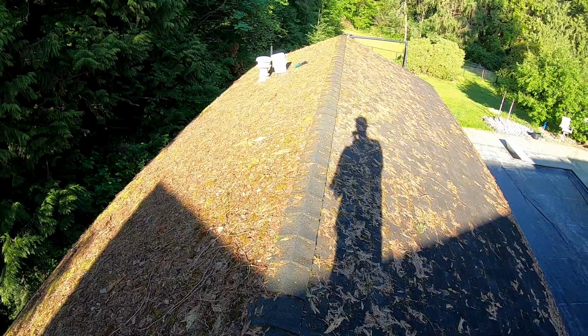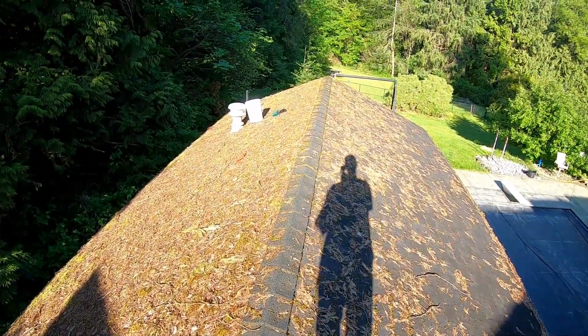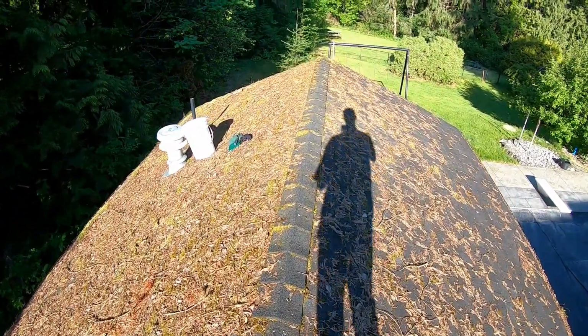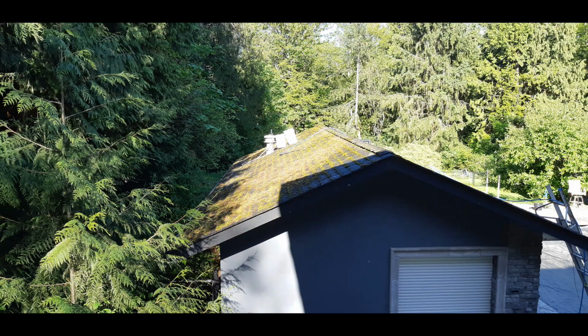Today we were called to clean this roof. It's full of debris, it's disgusting, there's lots of moss on it. We will be getting rid of the debris and on top of that spraying it to make it look brand new again. I'll show you how we get it done on Brookswood PowerWashing.